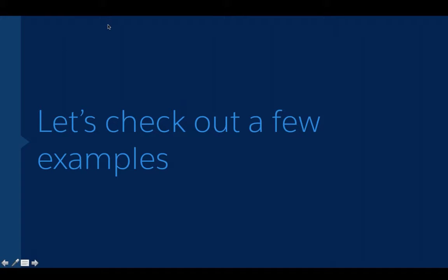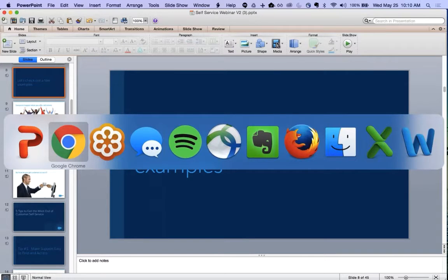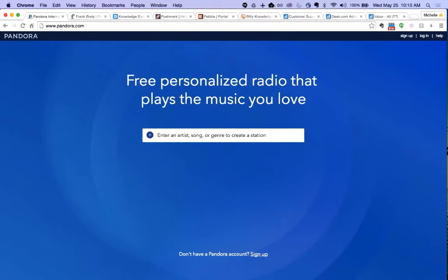Perfect, thank you, Meredith. Let me just get out of this PowerPoint for 1 second so that I can show you some examples. What you're seeing here are some examples of Desk customers that are using our out-of-the-box support portal tools. As a Desk customer, every single customer gets a self-service support portal, and in that portal you can put your customer-facing knowledge articles, etc.